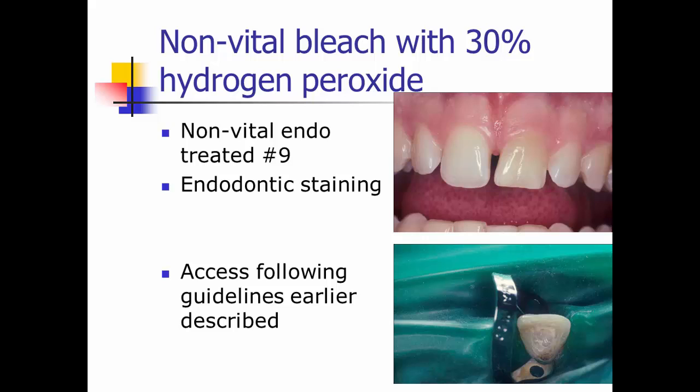There are other reagents that we can use. For this case, number 9 was discolored. It was a non-vital, endodontically treated number 9 that had endodontic staining, that had trauma. During the trauma, the tooth was fractured and it was smoothed out with a disc. In this case, we're doing everything that was described earlier, except this time we're using a 30% hydrogen peroxide.